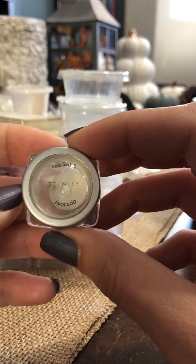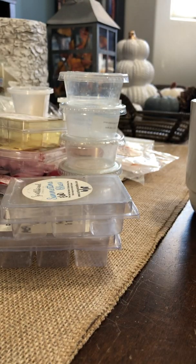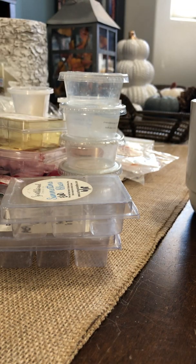This thing, though, sea salt and avocado. I've heard my friend Susan Fitzpatrick talk about this all the time. Susan, I don't know why I just don't listen to you, because this is phenomenal. It doesn't even smell like avocado or sea salt. It smells like a fresh, clean, citrusy, delicious. I love it. It's so fresh, and I'm kicking myself for not trying it sooner. So thank you, Susan, for finally prying my eyelids open and making me see that and use it.